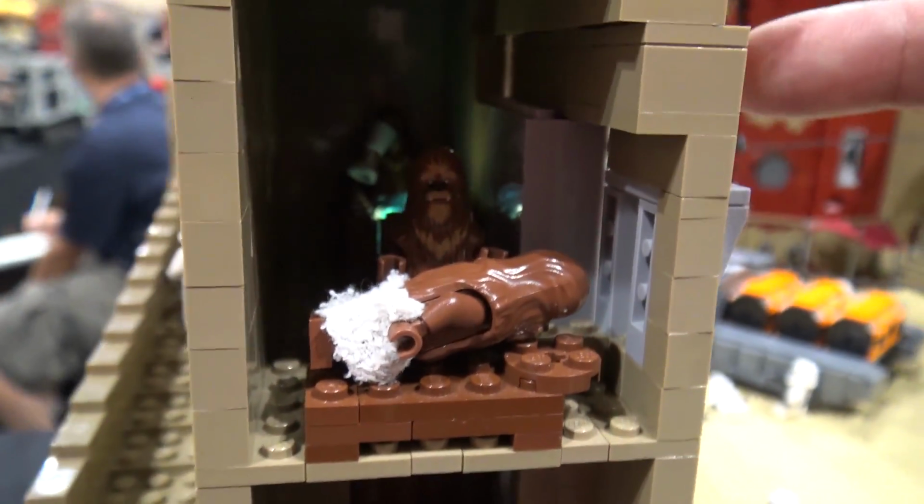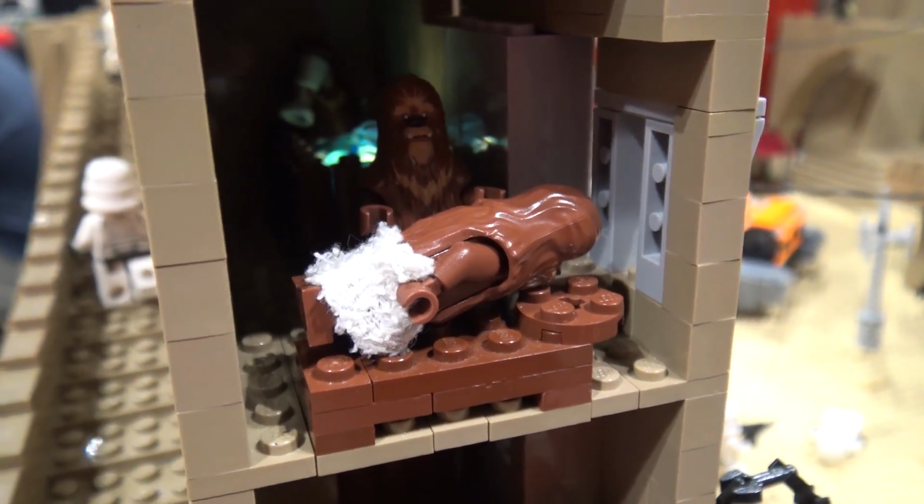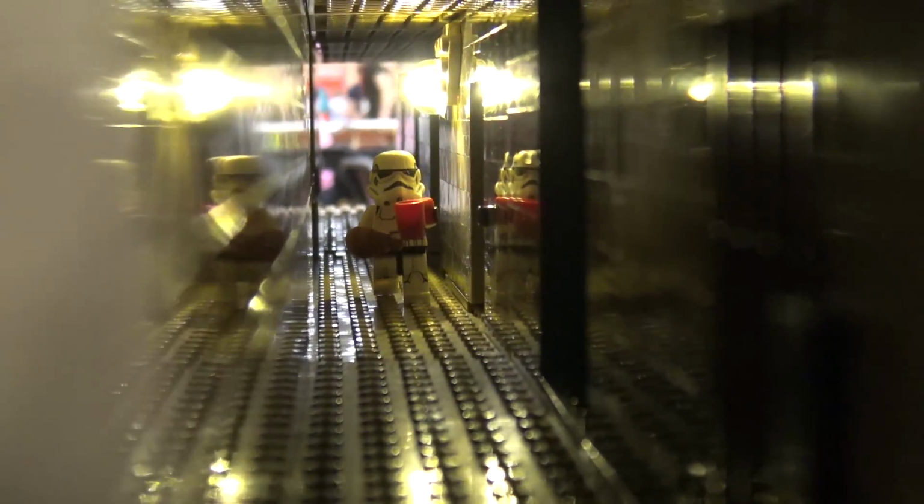And then a friend of ours said, "You need a Wookiee spa." So there's the Wookiee spa. And then down in the corridor here, just for fun, you see more doors for the other Stormtrooper rooms down there. Yeah, I love all the details you've included, both above ground and below ground.